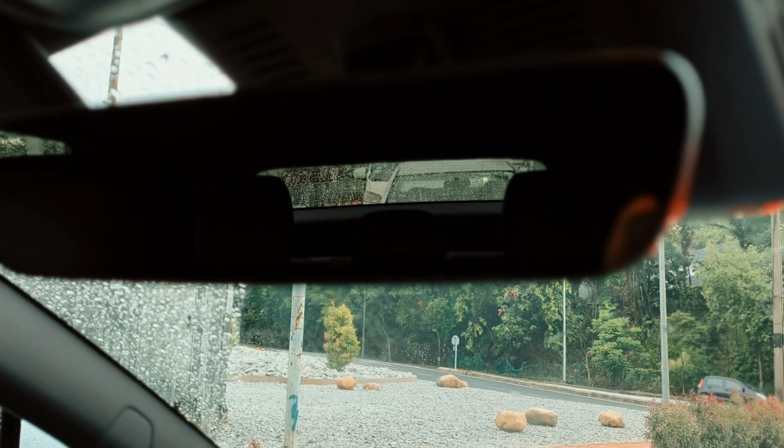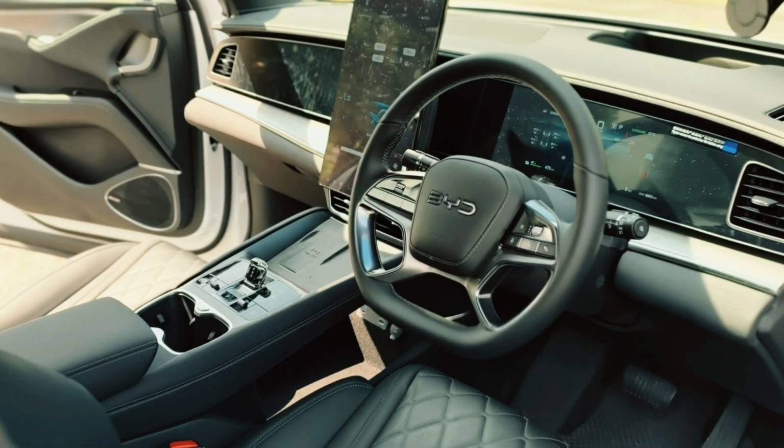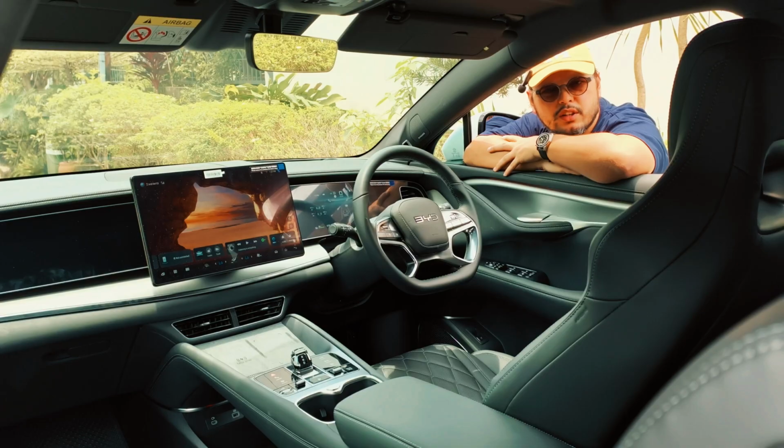But honestly, out of all the BYD models available here in Malaysia right now, the Dolphin, the Atto 3, the Seal, this feels like the best interior BYD has delivered so far. The materials, the layout, the features, it genuinely feels a step up and it shows that BYD is taking premium seriously, not just talking about it.